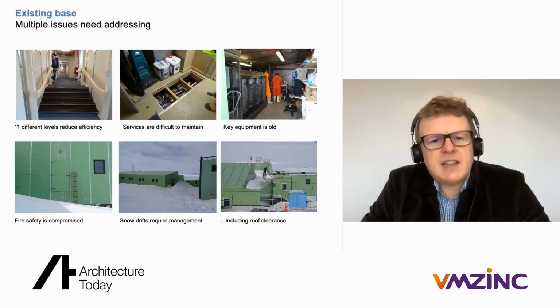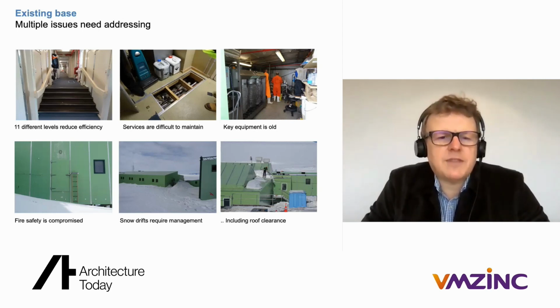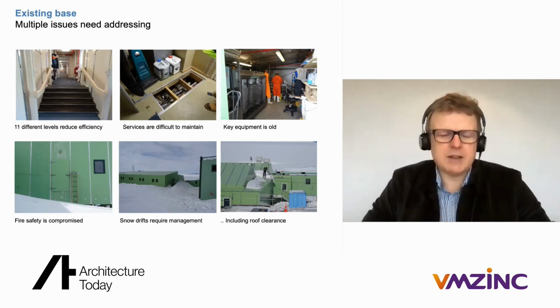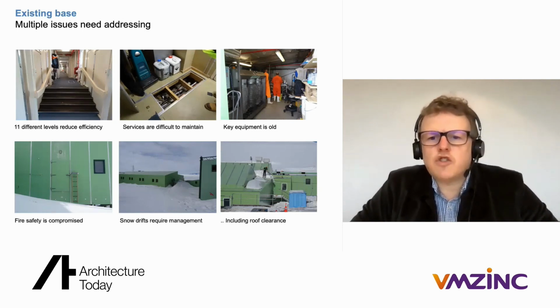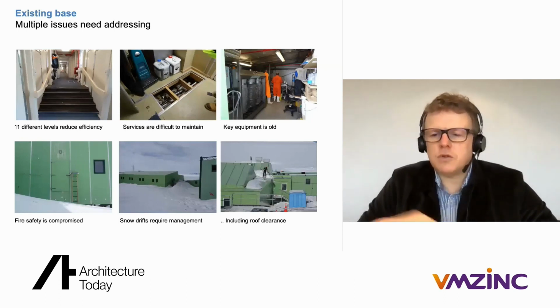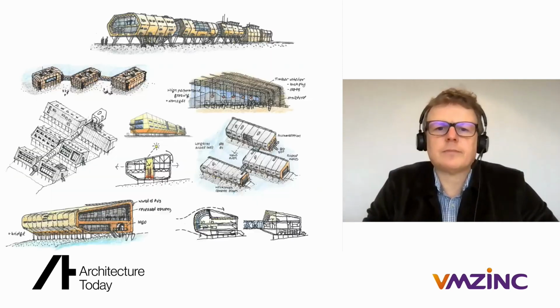The fire safety is compromised in a number of locations, and you just have to imagine yourself escaping out of that door on the bottom left and having to fling yourself round onto the ladder to get down to the ground. The orientation of the buildings leads to significant snow drifting, some of which occurs on the roof and therefore has to be cleared by people climbing onto the roof, which of course is dangerous.